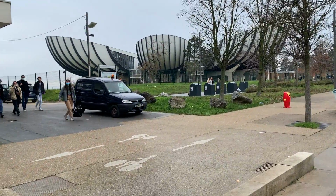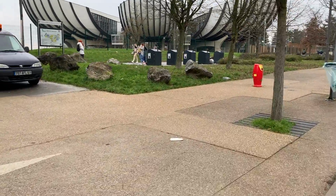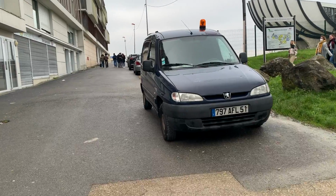Our campus houses humanities and social sciences, law and political science, and economics and management programs. If you want to get a closer look at a real French university campus, keep watching.